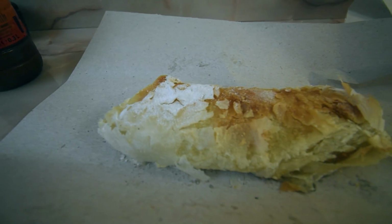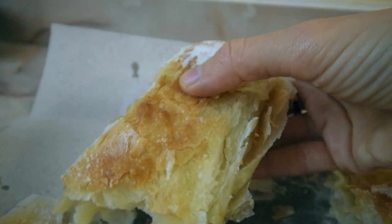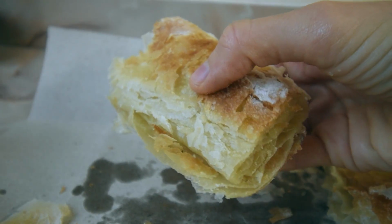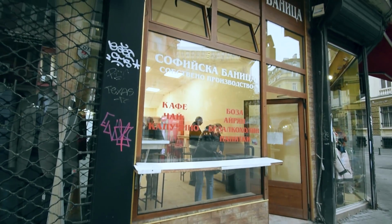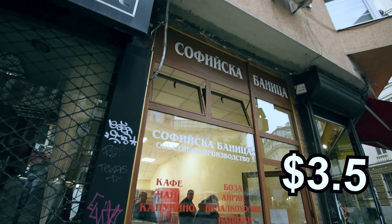And for this one, I have no idea what I ordered because I don't speak Bulgarian, let's discover that together. This is definitely apple. So in the flaky dough bread, you have a bunch of freshly cut apples and it really tastes delicious. For this one, I really like it, but I'm more of a fan of savory breakfast. So I'm gonna give it a 7 out of 10. And this delicious breakfast was only 7 lev, which is around $3.50.